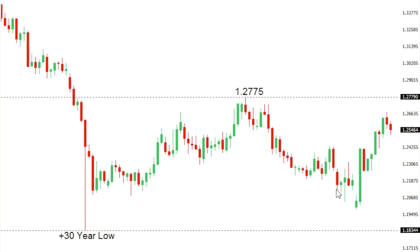Sterling dollar. Cable came all the way up, stalling just shy of some critical resistance in the form of its December peak at 127.75. A break above that level would suggest a shift in the structure and a more significant longer-term base, but inability to establish above 127.75 will keep the pressure on the downside and could open the door for another setback back towards that 30-year low that we saw all the way back in October of 2016 at 118.40.